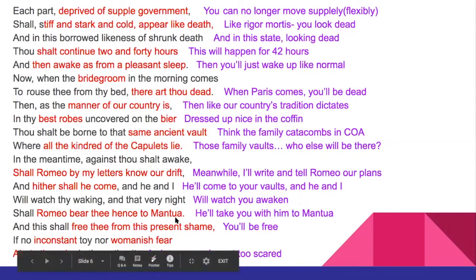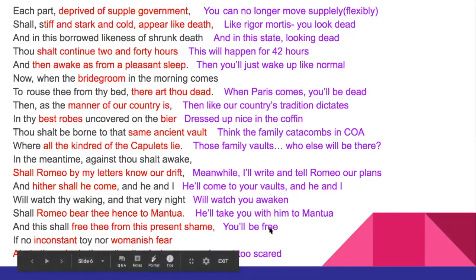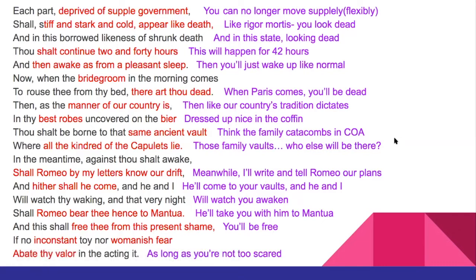Shall Romeo bear thee hence to Mantua? So we'll get you in the vaults. We'll make sure you're awake. Then Romeo will take you to Mantua with him. And this shall free thee from this present shame. So you'll be free of the shame of having to marry someone else. If no, in constant toy nor womanish fear, abate thy valor in the acting it. So as long as you're not too scared, as long as you don't have womanish fear, as long as you can go through with this, then this should work, says the friar.